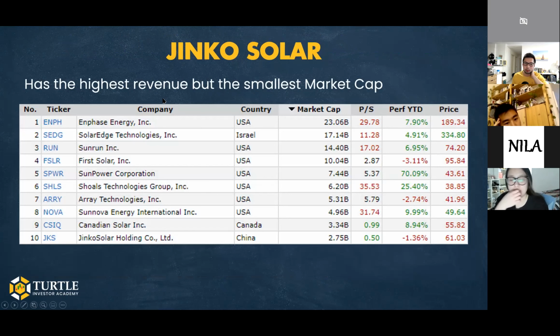They have the highest revenue, but what I see from here is they have the smallest market cap. So market cap, just quickly, right? It's the total shares in the market. So let's say you have 100,000 shares, and you multiply by the share price itself. Let's say each share costs $20, and you have 100,000 shares, then it becomes a $2 million company. So that's quite straightforward in terms of market cap.